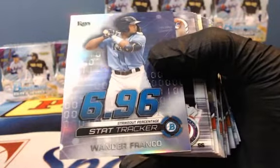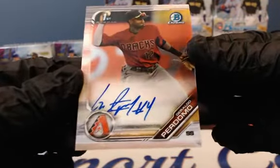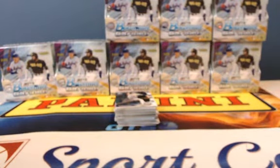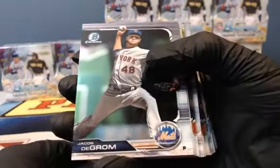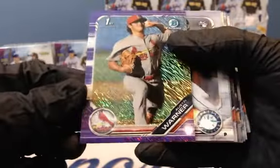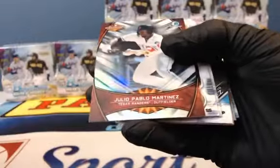Wander Franco, Stat Tracker, I'd like to pull him. And I think this guy's pretty good. Geraldo Perdomo, first Bowman auto. DeGrom, Austin Warner. First Bowman, purple shimmer. Adonis Medina. Stat Tracker. Julio Pablo Martinez.